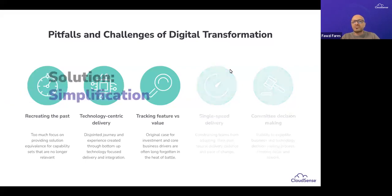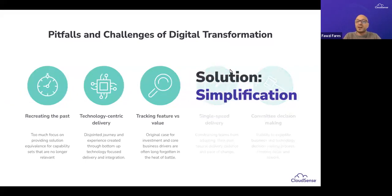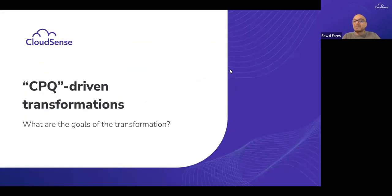But what we are going to concentrate on are the first three items, which are really system focused and architecture focused. And this is where we wanted to talk to you about today, and where CloudSense can bring value to you. But I don't want to initially speak about CloudSense. I want to speak generically about these transformations and what you're trying to get out of them.